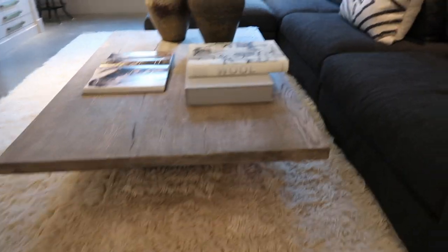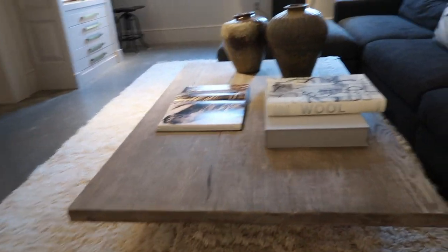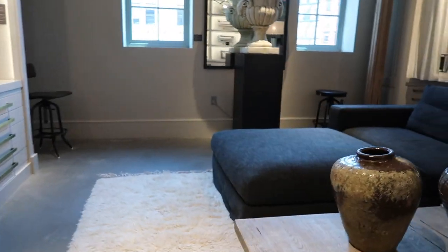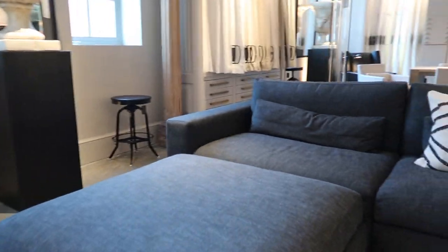What do you think of this rug? Oh, yes. You've always been about the shag and I'm obsessed that you're not. This could be fun in the bedroom though. This could be good for me. The carpet, I mean. That's what I mean. Yeah, what do you think of the couch?